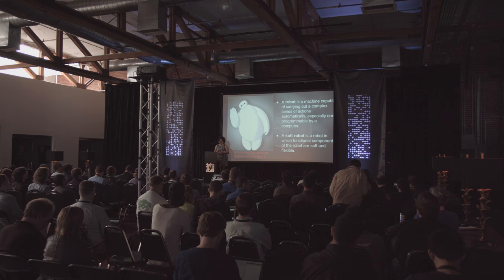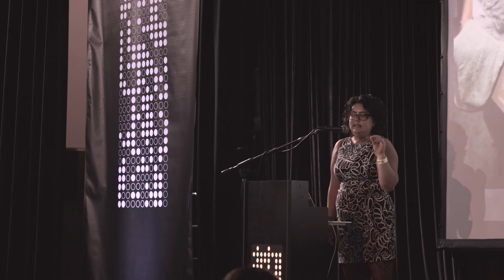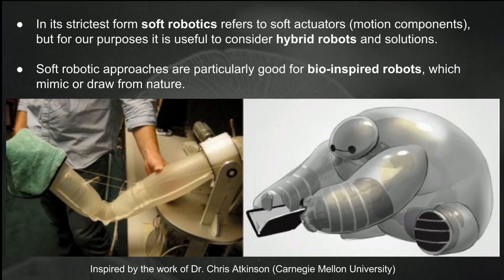I have Baymax on my slide because it's the only soft robot in pop culture that I could think of right away. And I love Baymax as an introduction to talking about soft robots because Baymax was directly inspired by real research. Dr. Chris Atkinson had a vision to build healthcare robots that were inflatable, so you can work with patients safely. Obviously, traditional robots can damage people. It's why Baxter exists. It's why there are all these approaches to say, how can we work more closely with robots?